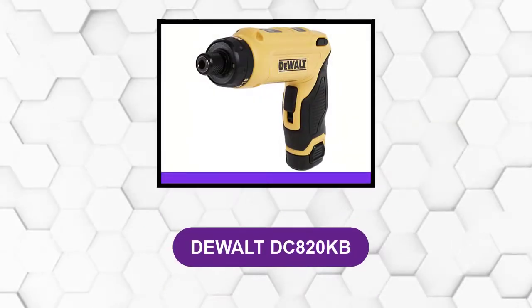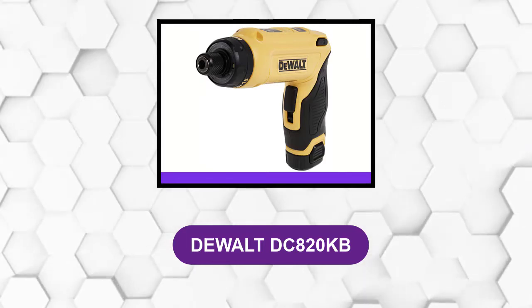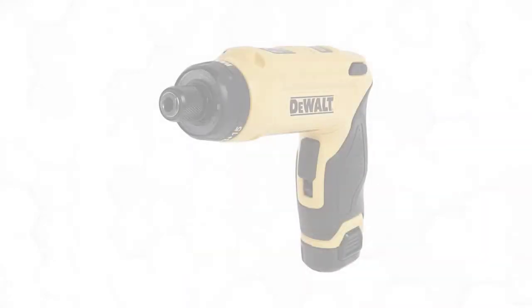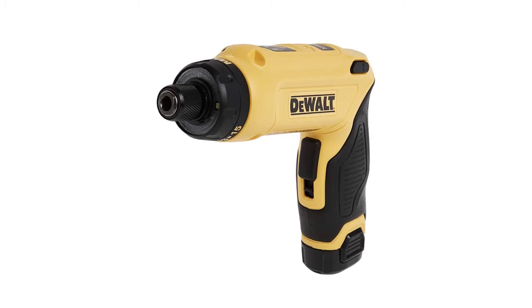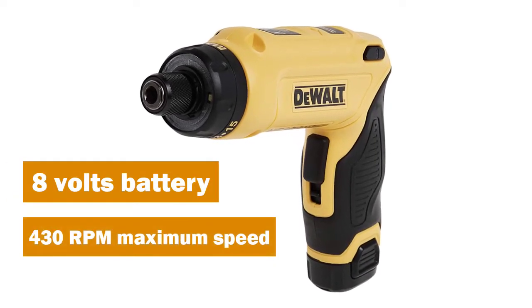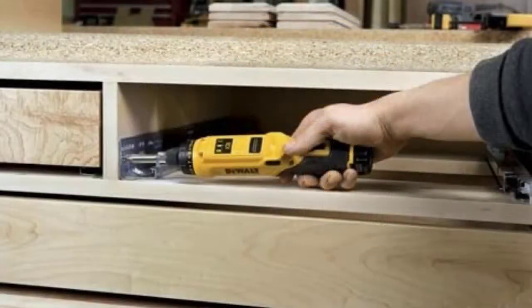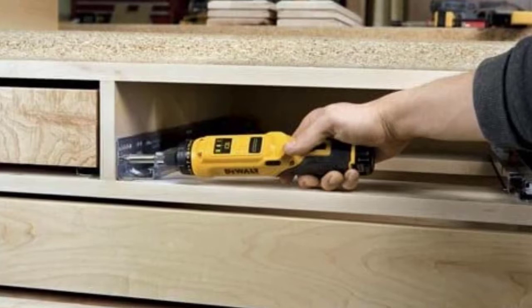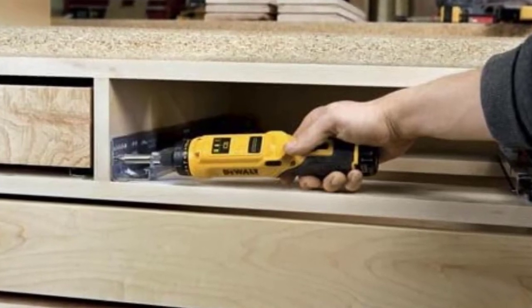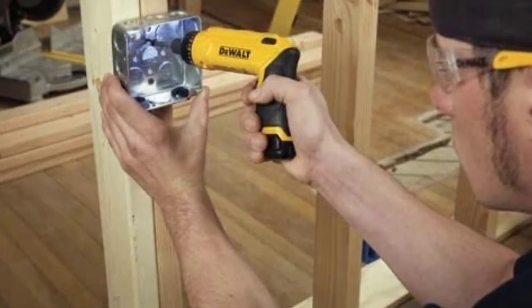At number 1. Dewalt DC820KB. This is a pretty powerful cordless screwdriver that has an 8 volts battery, and it has up to 430 RPM maximum speed. It is also a very special screwdriver as you can adjust the rear handle angle according to your comfort. Plus, this screwdriver can come in handy if you are trying to operate in a tight spot.